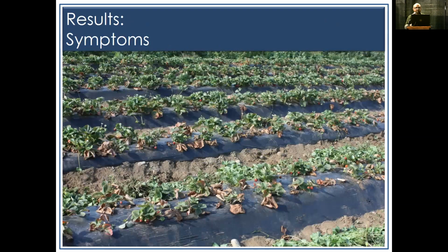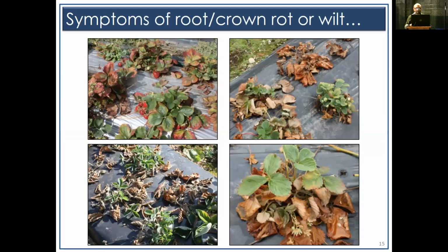So let's come to pathology, and what symptoms we have seen in the field. This is general, when you look for soil-borne pathogens: dying plants, completely dead or partially dead, or some leaves with necrotic lesions. These are the general symptoms we would see. But based on these symptoms, as I said, it's very difficult to identify what causes them.